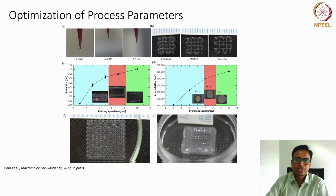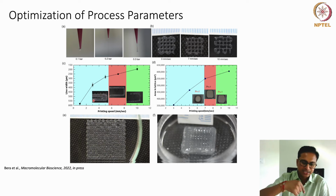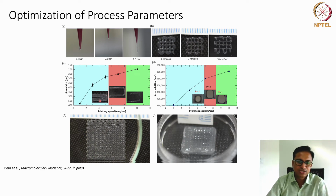Another thing we have done: when we print the lines in the corner, the printer is going, takes a turn and comes back. At that time there is always a chance of widening of the line there. So we found that in the range between 6 to 8 mm per second, the lines are getting perfectly printed, but over that the lines are not getting perfectly printed. So this is the window.